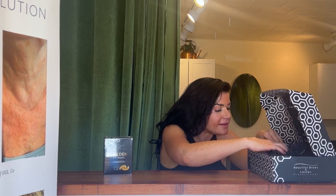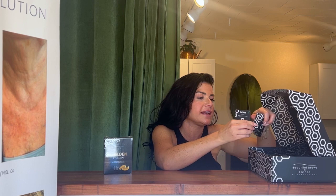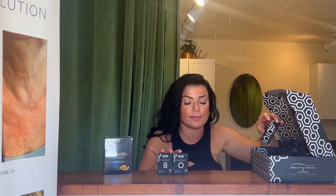All right, let's see what else is in here. Of course, we've got our lifting and lamination treatment set. We were running low on pretty much everything, so I ordered new boxes of these. This is first step, second step for the lash lift or the brows. These are new curling rods. I am excited about these because we are going to try out their curling rods for the first time. And it's with their glue, so hopefully these stick.